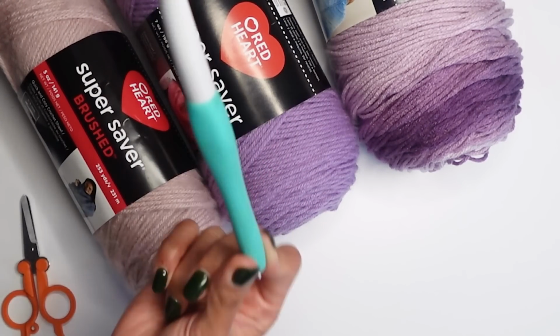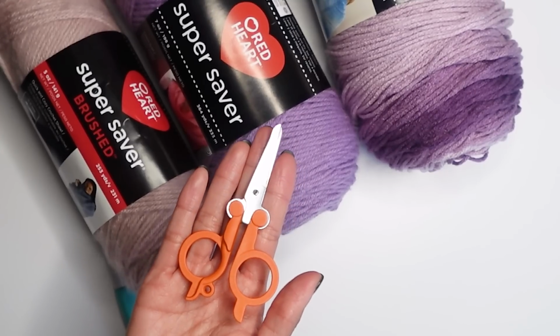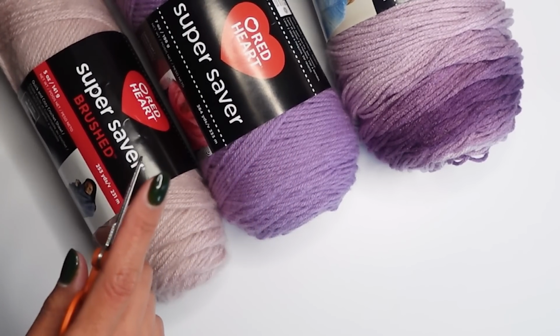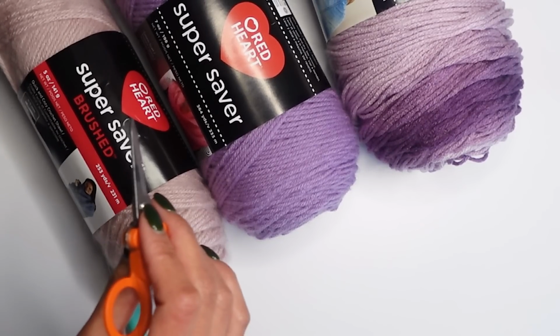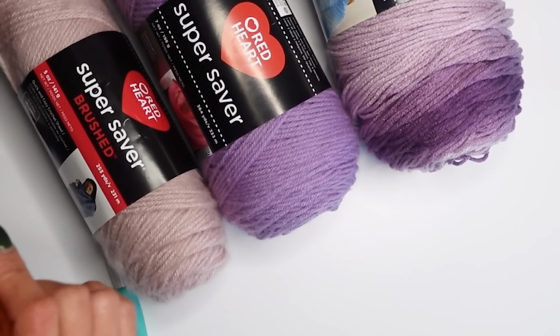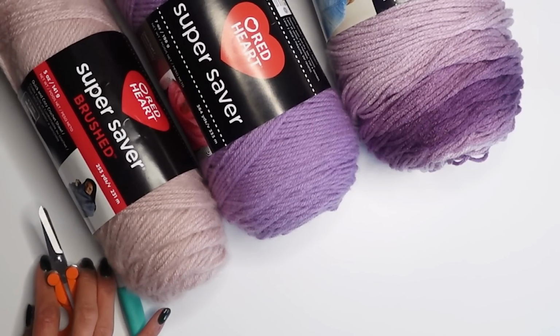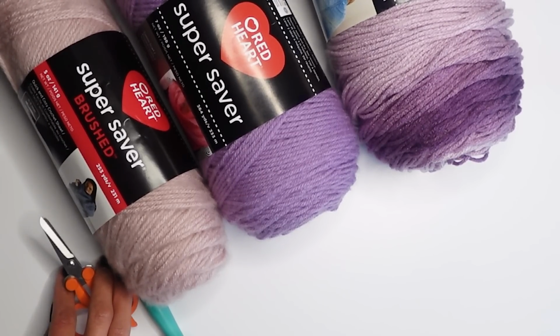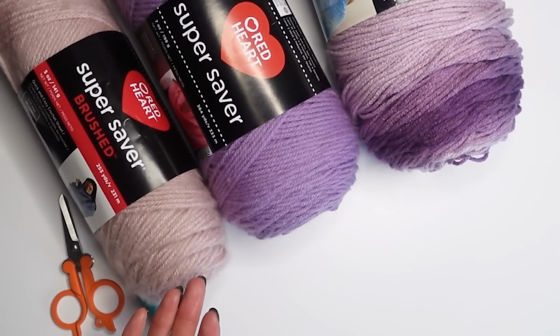Love these guys. Some scissors for when you need to cut it. You can use a measuring tape if you would like. You can either eyeball it, or what I did is I used a scarf of mine that I really liked the length of and the thickness of, and I compared it to that. You can customize this however you want, whatever you think the person who is using this, or if you're making this for yourself, however thick and long you want it to be.